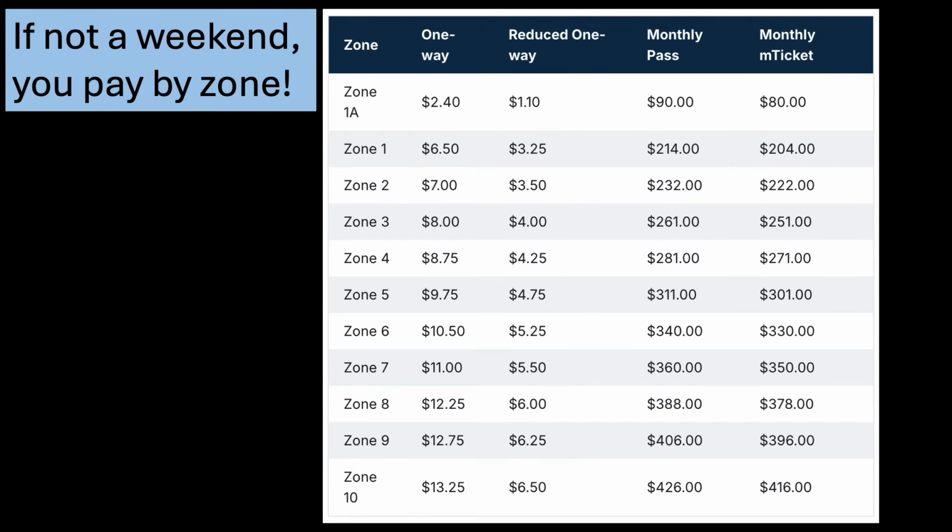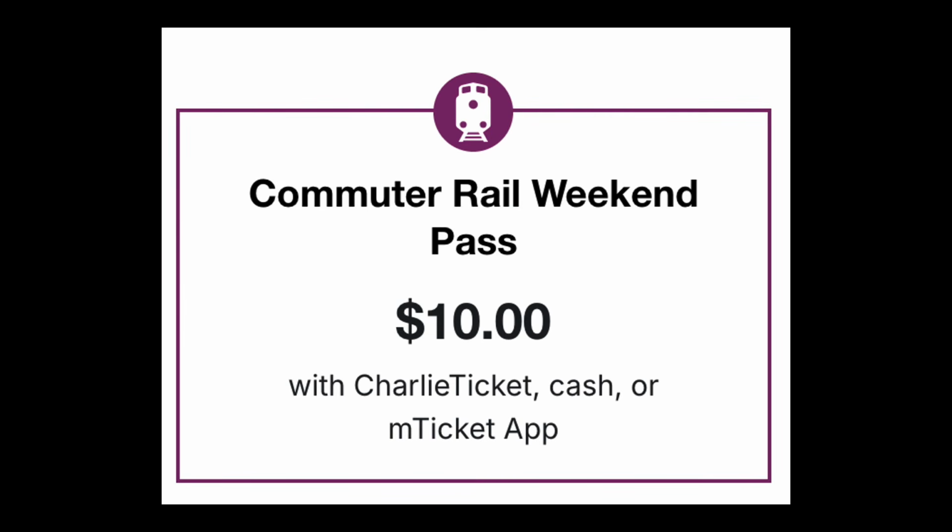Here's the rule of thumb when it comes to commuter rail pricing. Peak times are weekday mornings into Boston and evenings out of Boston. Weekend passes on the commuter rail are just $10. So you can explore all over the region at a great price. Like seriously, even if you have a car, this is probably cheaper than the mileage you'd be putting on your car.